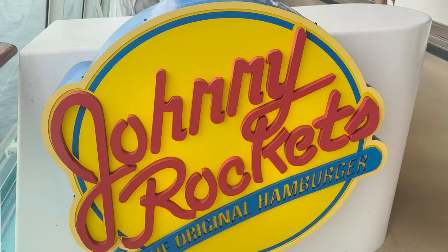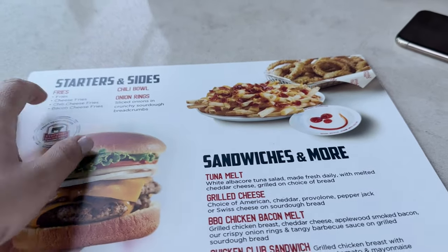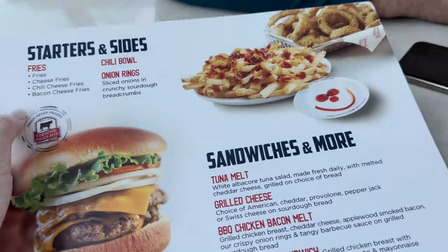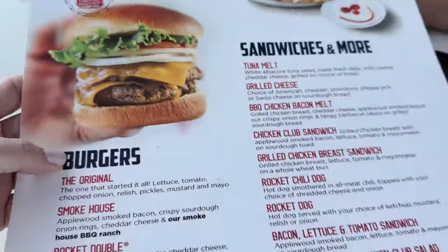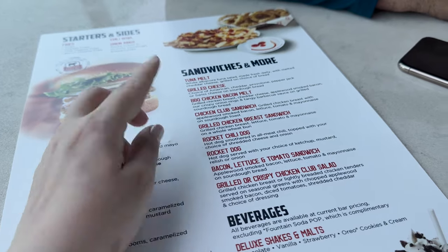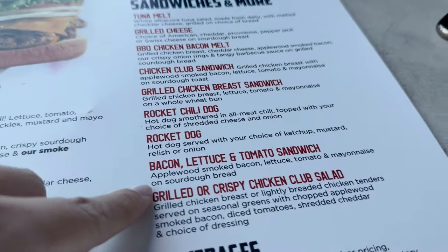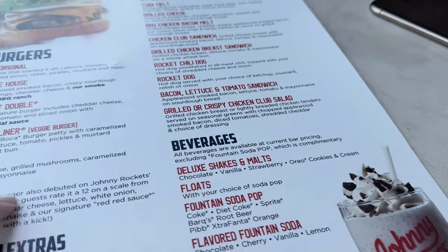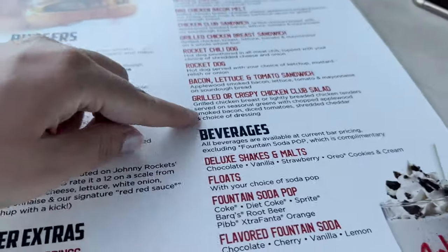We have made it to Johnny Rockets because your girl is craving a milkshake. Here's how the menu works. You pay $17.65. You get unlimited, as many as you want, of the starters and sides. Then you get a burger of choice. Then you get sandwiches and more, whichever one you want. They have really yummy options to choose from. You can add as many toppings as you want. You get a dessert and then the beverages.